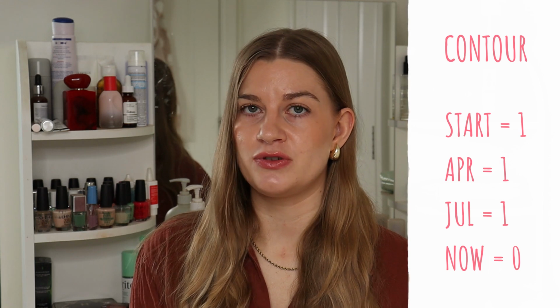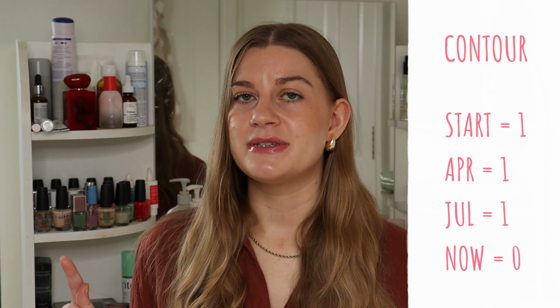Contour next, had 1 at the start of the year, 1 at the next check-in, 1 at the next check-in, but I'm now down to no contours because I have used all of my contour up. It was the e.l.f. Halo Glow Wand in the shade Fair Light. Didn't feel like it really did much to my makeup. Felt like it was a bit of an unnecessary product. I don't miss it, and I wouldn't be buying any more contour products in the future. It's just not really for me.